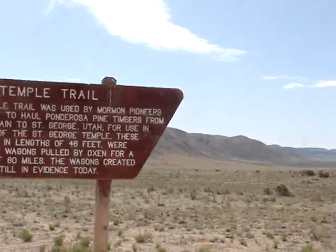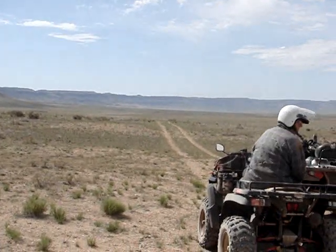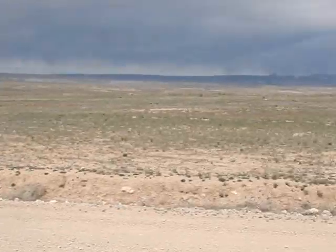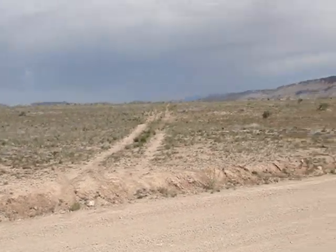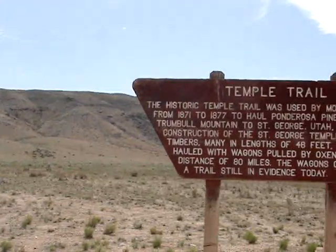Modern-day ranchers have built roads across the flat to tend to their cattle. Yet the Mormon Trail still exists today. Wagon wheel ruts are still evident after over 130 years. The Bureau of Land Management has marked the Temple Trail along what ranchers call the Navajo Trail with a sign.